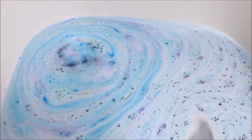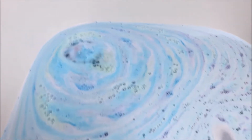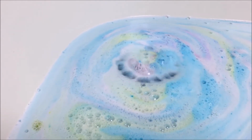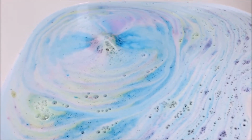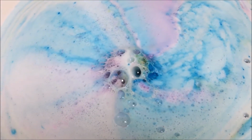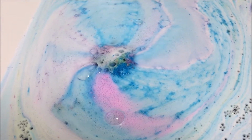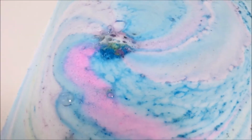And here is a bigger overview of what has taken place so far. It's just really soft, pretty colors, it seems like, so far, in this balm. I like it. It's very feminine and pretty. Here come some darker colors.